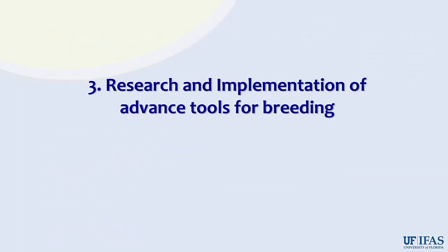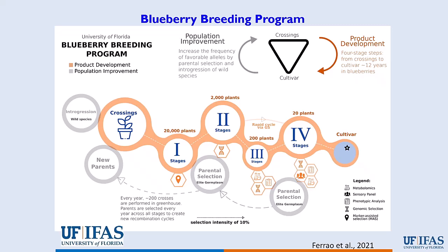The third objective of the program, as I mentioned, and these are the ones that usually seem more disconnected from the growers or producers, but in reality are the ones that we use to generate impact with the varieties that we are developing. In this sense, we have been releasing varieties continuously, but behind the scenes, obviously, we have a pipeline to develop products, which are the varieties or the cultivars, but at the same time, to improve the population or the germplasm, so we can do better in the future.